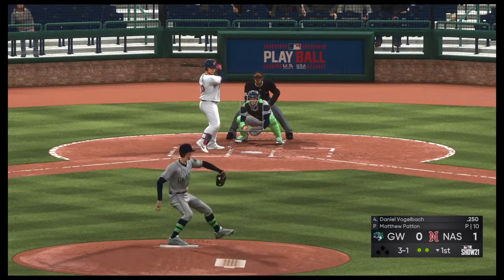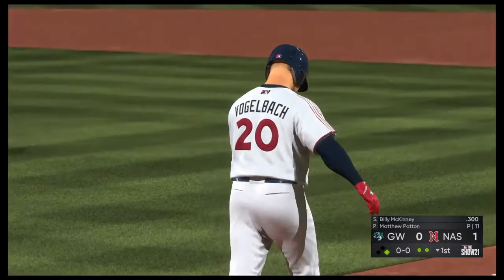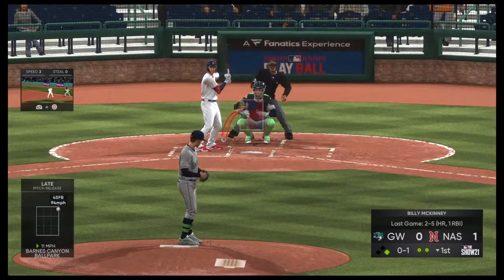The 3-1. And that misses for ball 4. That'll bring up Billy McKinney. He comes into the game with his average right at the 300 mark, so it's been a good start to the season for him.